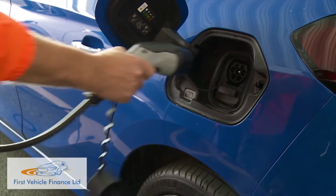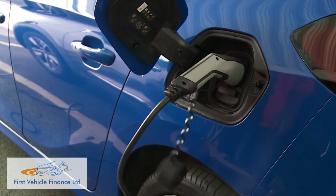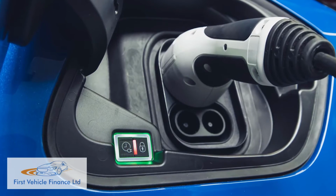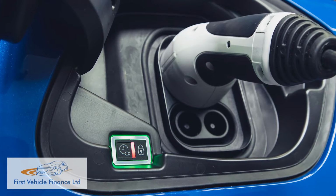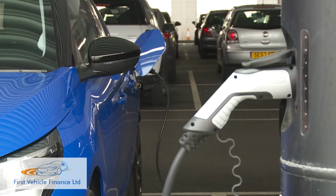What about charging times? Well, using the 7 kilowatt wall box that you'll need to get installed in your garage as a Corsa-e owner, a full charge from empty will take 7.5 hours. If, when you're out and about, you find a public 50 kilowatt rapid charger, the replenishment time to charge from 15 to 80% is 45 minutes.